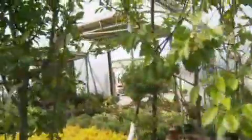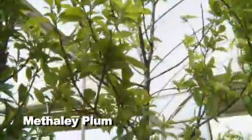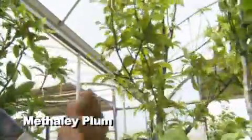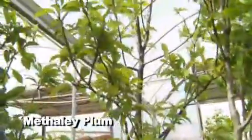That's pretty. Next door is a couple of different varieties of plum. That's methyl plum. That's my favorite plum because it's self-fertile. You do not need two of them. With the pears and the apples, you need a pair of them to make fruit. With the methyl plum, you only need one, and it will fertilize its own self.